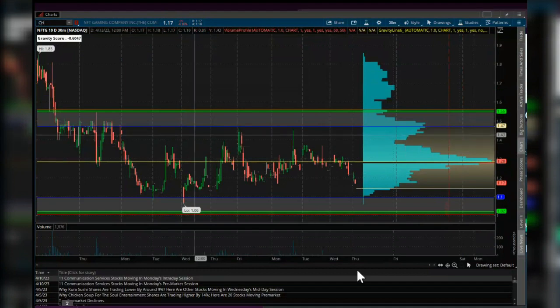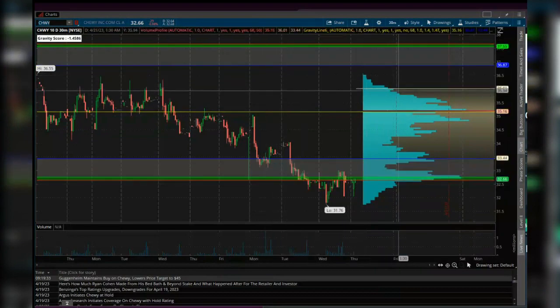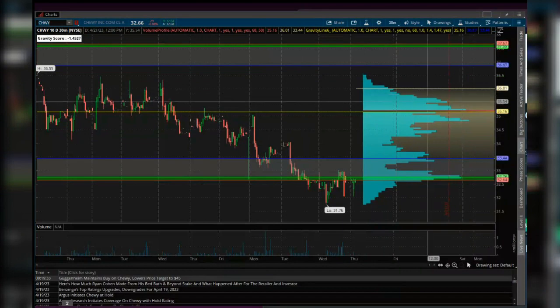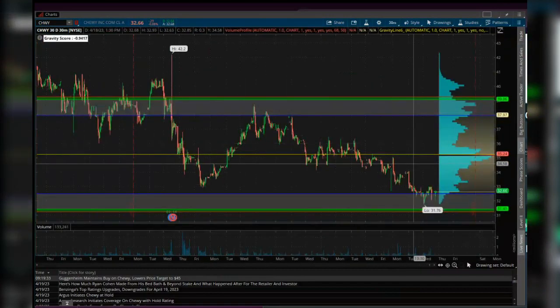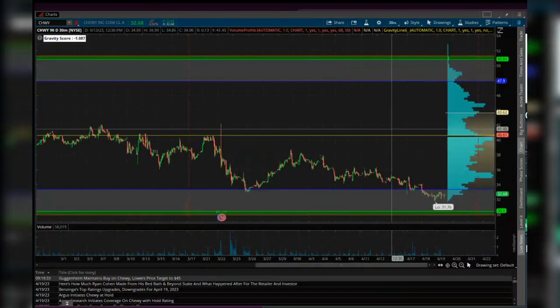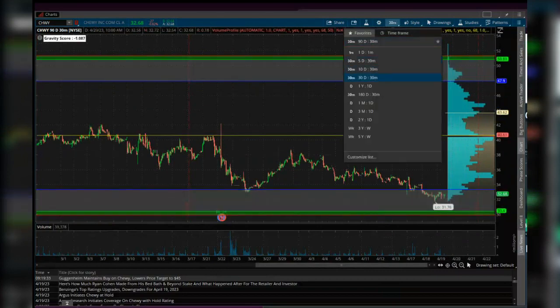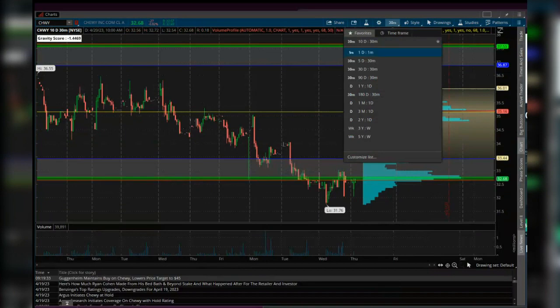Chewy. CHWY. All right, 10-day. This doesn't say much. Let's go out to 30-day. Kind of looks like it's building a range, right? It got a little range bound. How's the thing look longer term? Let's go with the 90-day. Well, you're at the bottom of a range here. All right, let's go down to 10-day. Kind of testing. Boom, bounced off of that. Building volume through that range up through 32.66 or so.